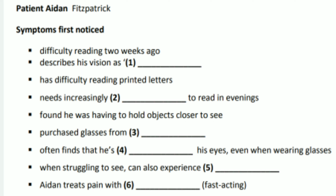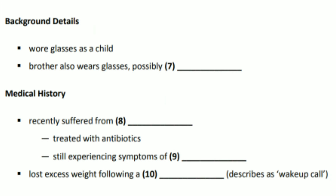I don't know if it's related, but I've also noticed a pretty persistent headache. I guess it's kind of at the sides of my head. It comes and goes, but it's definitely worse when I'm having trouble seeing something. When it gets really bad, I just take a fast-acting ibuprofen, and that tends to sort it out. Ever had any vision problems before?